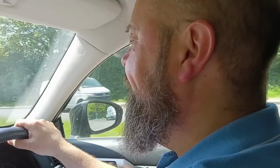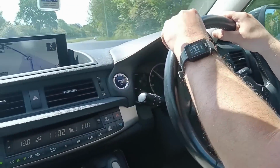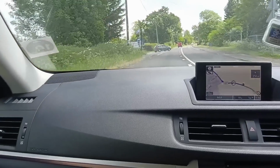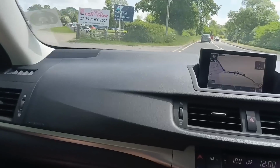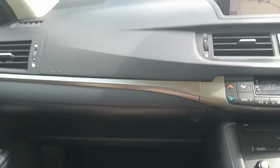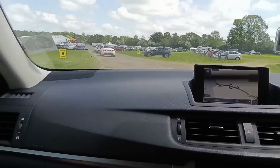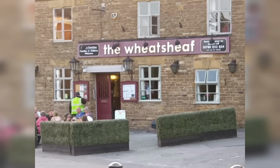I'm Matt, there I am, and I'm driving down to Crick Boat Show. Stella's in the passenger seat, and we're on the Friday, which was the preview day. We're staying for a couple of nights in Crick itself at the Wheat Sheaf, and we're hoping to look around some boats on the Friday, and then hopefully catch up with a few friends and other vloggers on the Saturday. So join us as we head off to the Crick Boat Show.